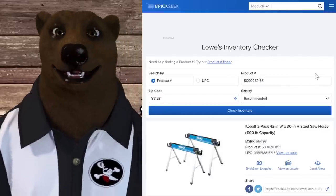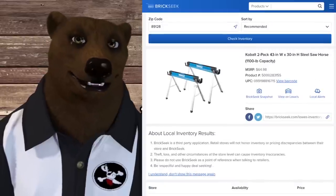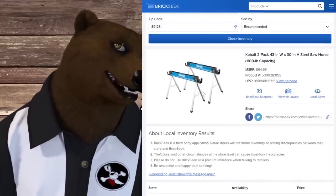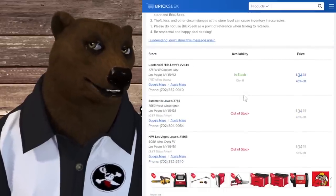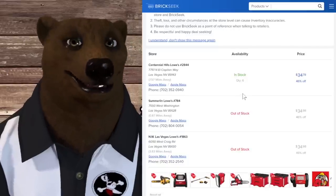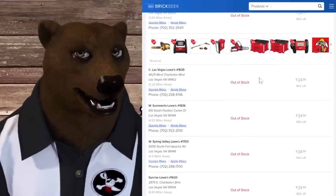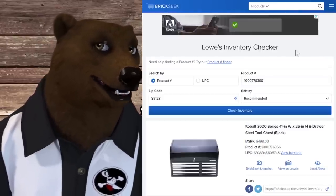All right. Cobalt sawhorses. Now these are normally $65. These are great sawhorses. You got the thing where you can connect them with a 2x4. You can put a sacrificial piece on top. They're great 2x4s. Normally $65. On sale 46% off for $35. Again, look at one store in my area has it. Everyone else is sold out.